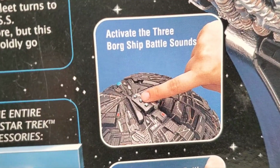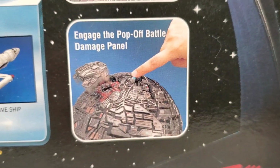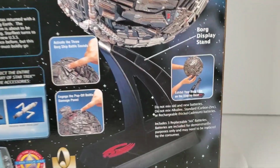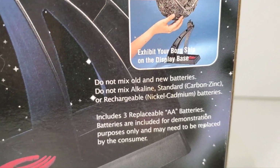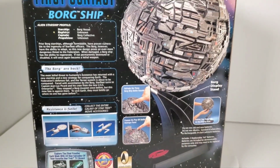So here you can see that there are Borg sound effects right there by pressing the buttons, and then it has the pop-off battle damage panel. I love that. That's really cool. You can see it looks really, really cool. And it also comes with these nice stands. You can pose it with the stand, or you can just have it without the stand, because they give you another piece that goes on the battery compartment. So yeah, they really thought these through when they made them.